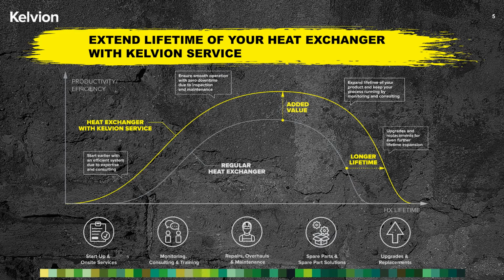In order to extend the lifetime of a heat exchanger, Kelvion offers services with many years of experience and know-how for all stages of the product life cycle. Starting with pre-commissioning and startup services to make sure of proper equipment installation and startup, through timely maintenance and repairs of certain parts, securing critical spare parts in due time, up to the replacement or general upgrade whenever it is required, and therefore ensuring 100% efficiency of the heat exchanger.